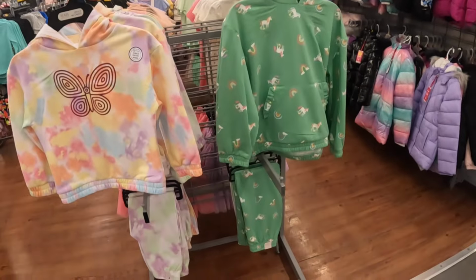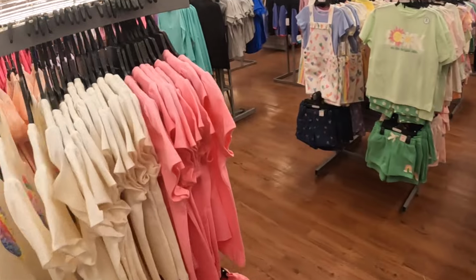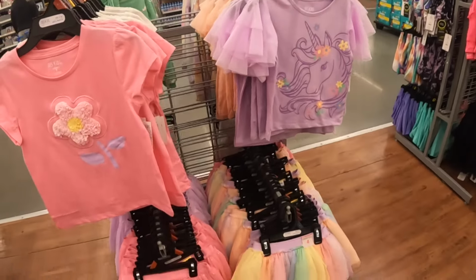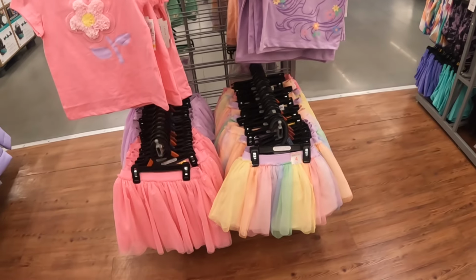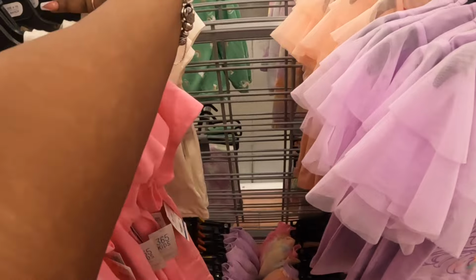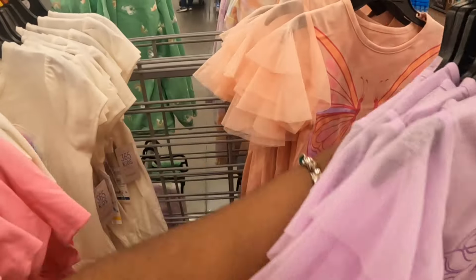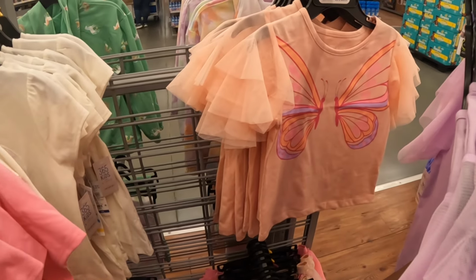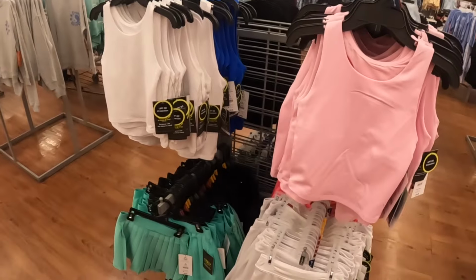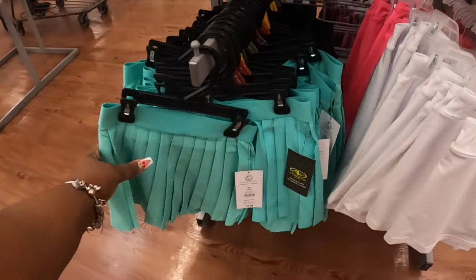$10 for the tops and $10 for the bottoms. We did see these already, but I'll just show them to you since we're here. $8, and they have the cute little matching tutu skirts. See that purple one back there. That one and this one. Oh, look at the cute little tennis skirts. $9.